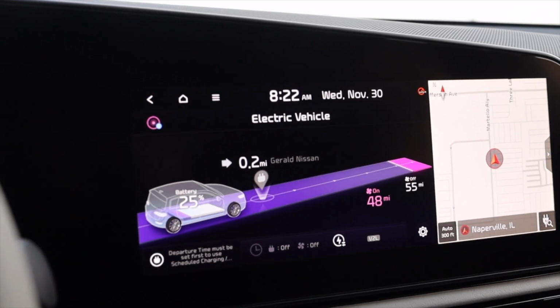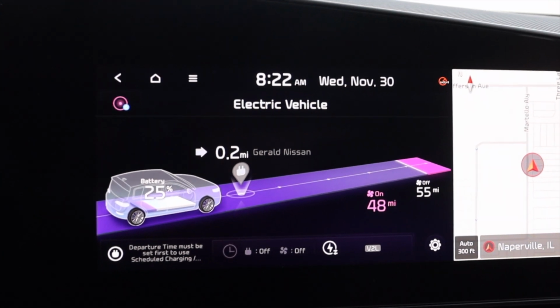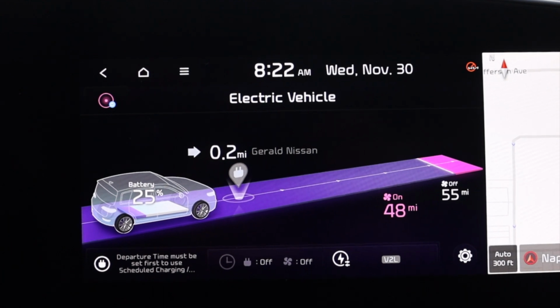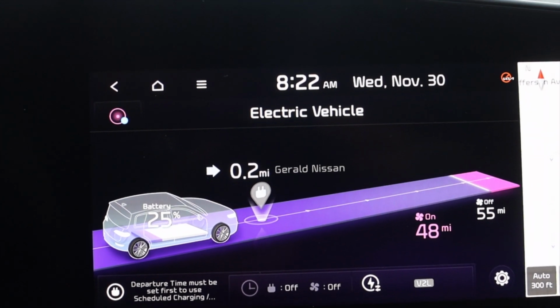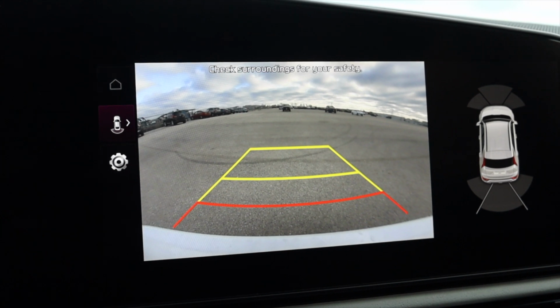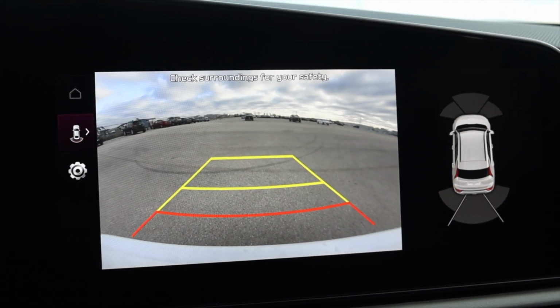And I do have a nice EV page because this is an EV car. And so I can take a look at my battery percentage, how far I can go on that battery with AC on and off, how much that changes my range, all of the goodies. So I do really like that. That is a very nice feature of the Niro EV. This does also have Apple CarPlay and Android Auto, of course, and we'll take a quick look at the backup camera. Pretty standard, nothing really groundbreaking here.